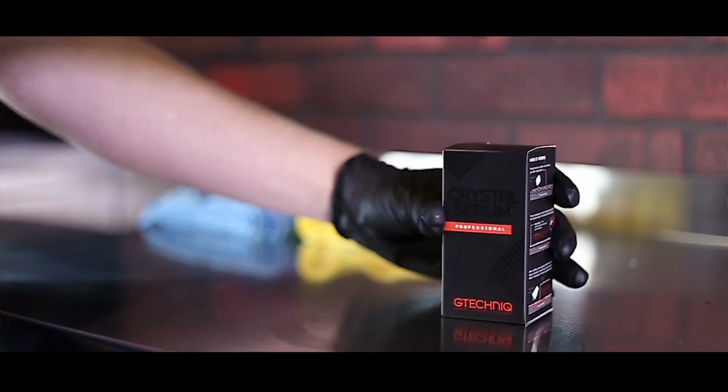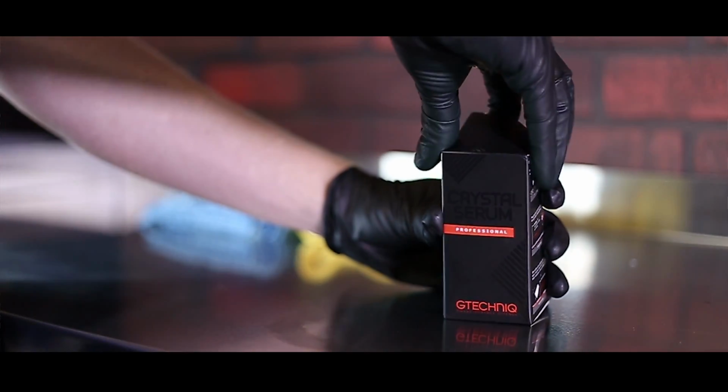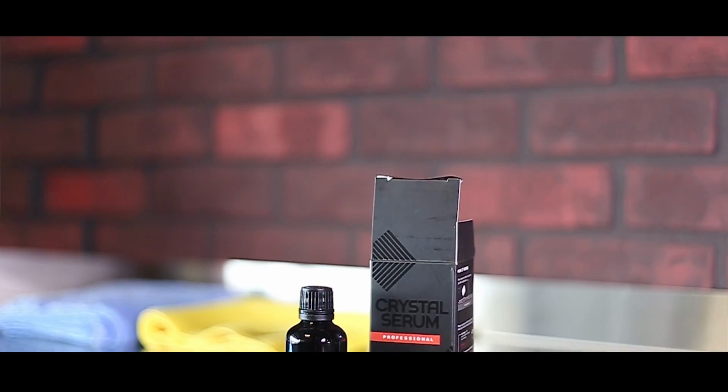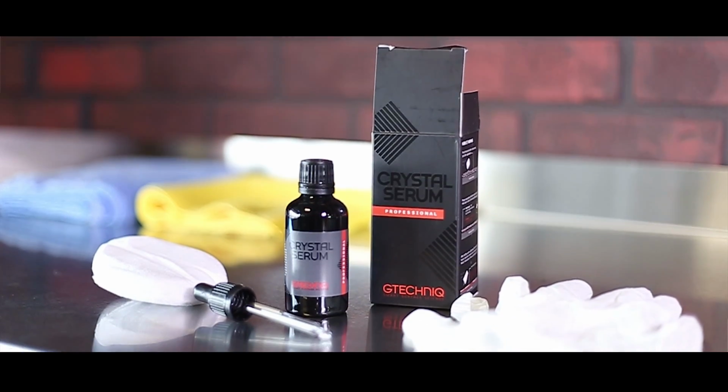So the coating that I would put on this truck, Jim, would be a product from G Technique. It's a nano ceramic coating, crystal serum product. It's done in 2 stages. So we do a very fine polish on the factory paint. Even on a brand new vehicle, we still do a full polish on it. You spend a lot of money, still some fallout on the vehicle. We want to make sure that the paint is absolutely top notch before we apply the product.